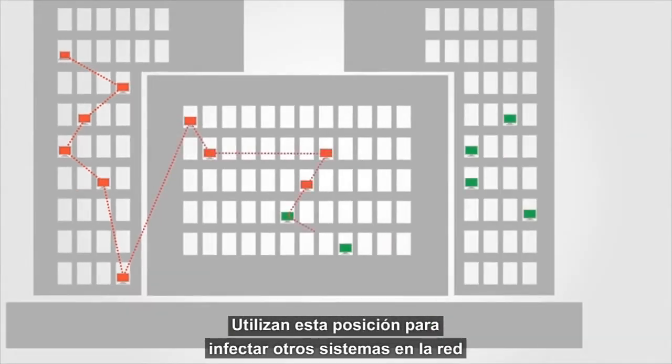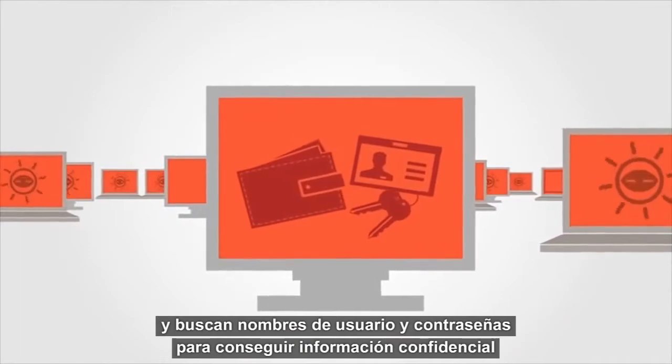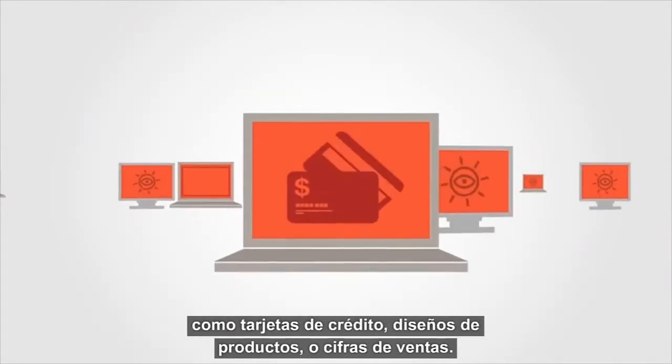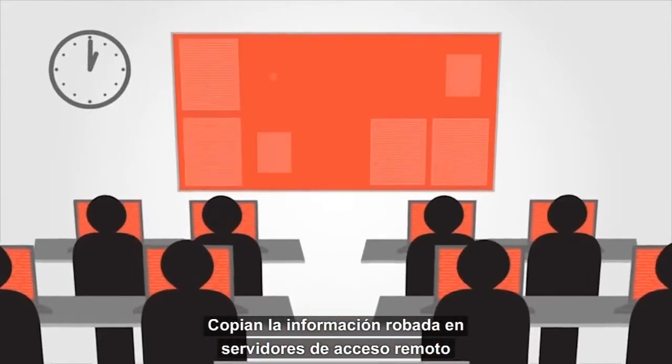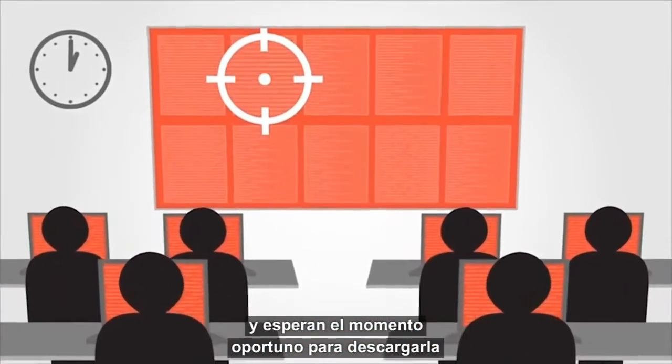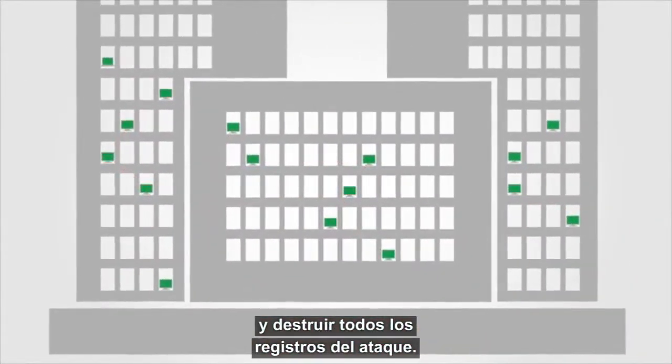They use this position to infect other computers on the network and search for usernames and passwords to gain sensitive information such as credit card numbers, product designs, or sales figures. They copy the stolen information to a remotely accessible server and wait until the opportune moment, download it, and destroy all records of the attack.